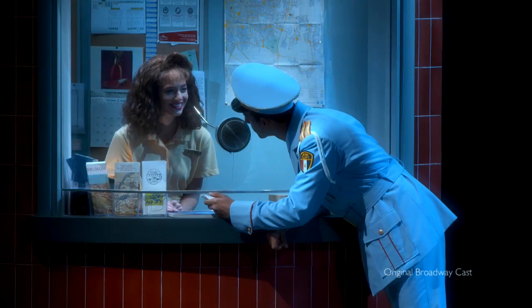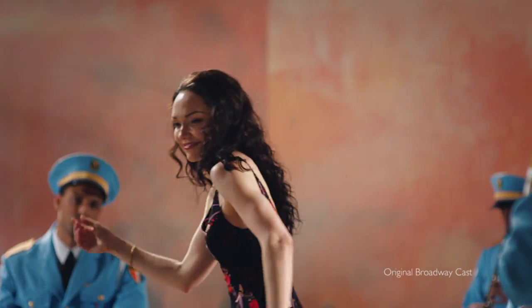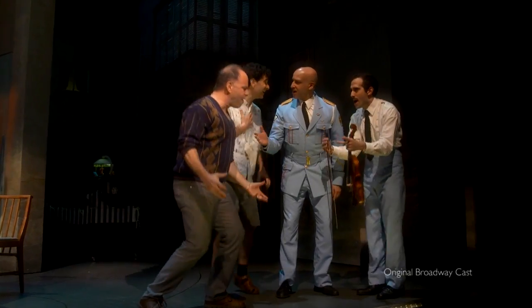The music has a Middle Eastern flavor. Even just some of the instrumentation, you know, the oud, certain types of tuning on a violin, things that we've never heard on a Broadway stage before, so it's pretty exciting. The Band's Visit celebrates how simple things like music and laughter can connect people.